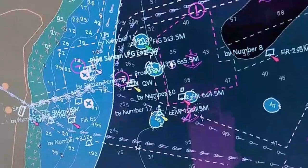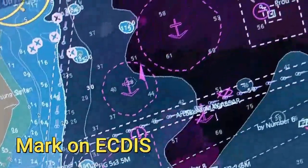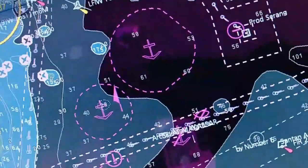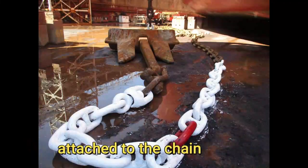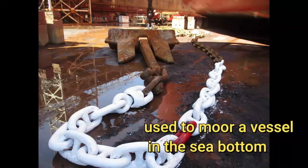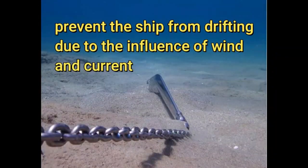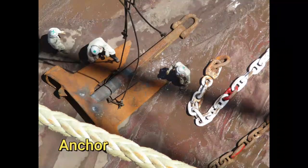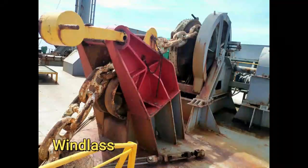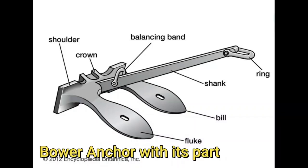The good anchoring ground is normally marked on the chart by an anchor symbol on the ECDIS equipment or on the paper chart. The anchor is a heavy equipment attached to the chain used to moor a vessel to the sea bottom to prevent the ship from drifting due to the wind and current. The anchor equipment of the ship comprises the anchor, the chain, and the windlass. This is the modern stockless anchor, or bower anchor, and its parts.